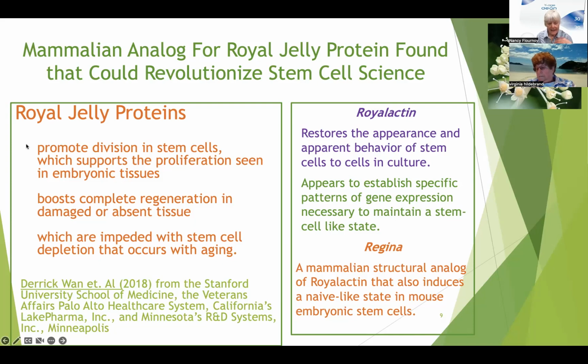His research led him to declare that he had shown that these royal jelly proteins promote division in stem cells. So that's pretty basic, which supports the proliferation that's seen in embryonic tissues, boosts complete regeneration in damaged or absent tissue. And the regeneration and division of stem cells are usually impeded with aging.